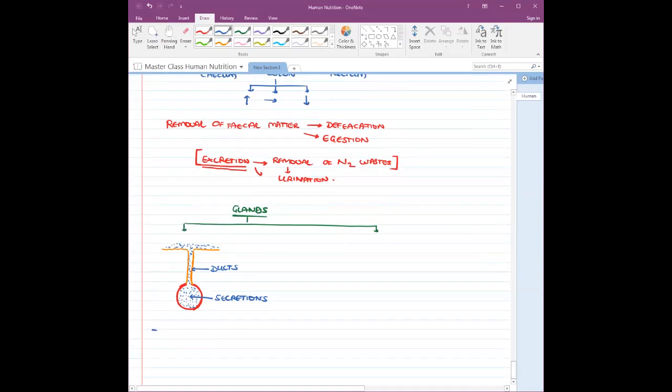So what are these glands called? Because they have ducts, we call them duct glands. These are all termed as duct glands. But now we have another name for this. What do we call them? We call them exocrine glands.